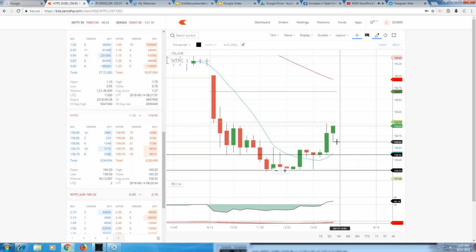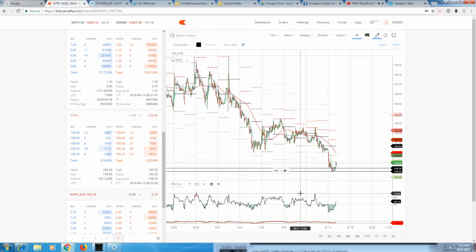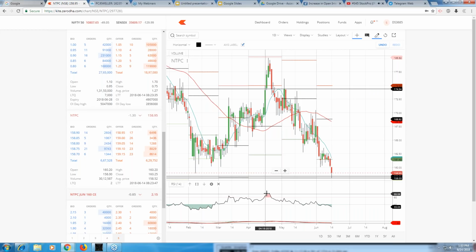One more thing I want to tell you before I close, which is overbought and oversold zones, right? You can see here, if a stock in one day is trading around 70, above 70 is the overbought zone, right? That means the stock may have an opportunity to fall. See here, this stock, NTPC, is at overbought, around 70, and you can see at this point only it started falling down, right?